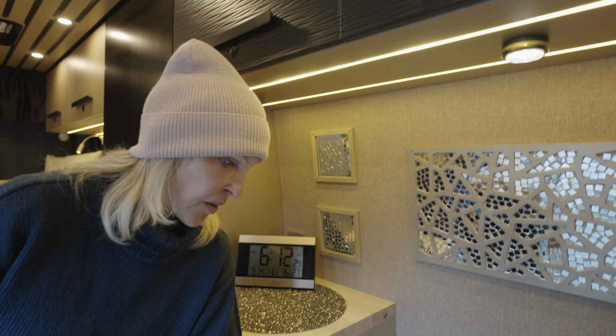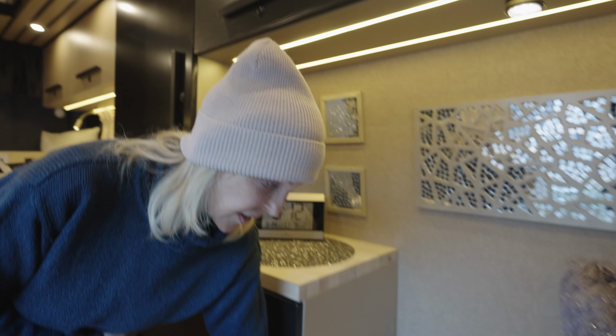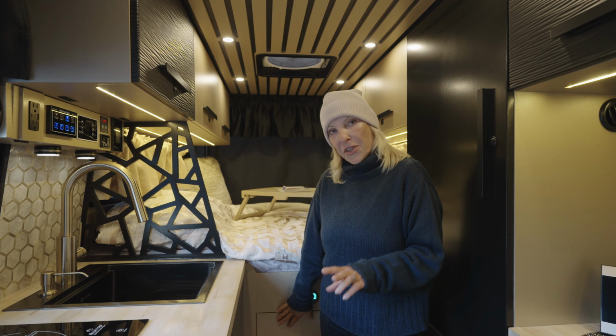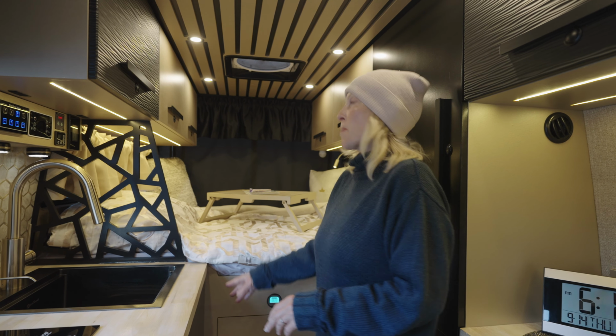And we have the cushion here for the seating area, and underneath here is where the toilet is. And I have a shower in the back that I use. Here is the garage area where there is a ton of storage.